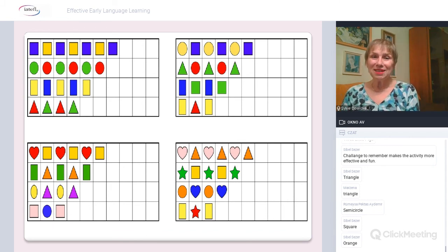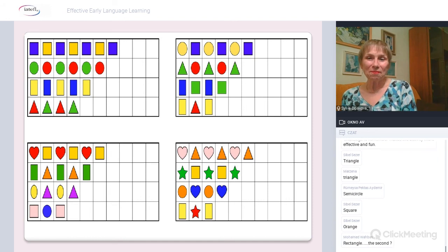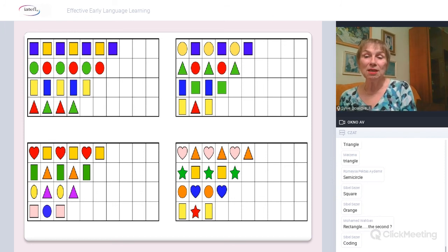But we are in a different area of learning. It's not language. What area is it? And does it belong to the language learning? Yes, we can think about coding, and it belongs to the mathematical part. So it's teaching about mathematics.